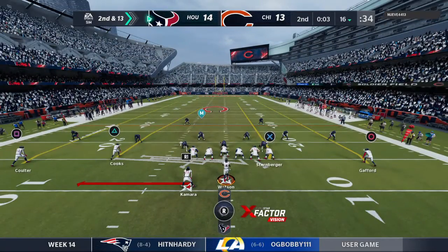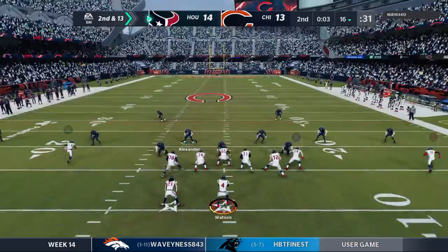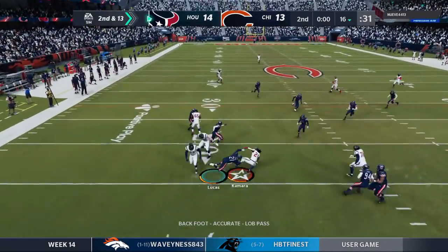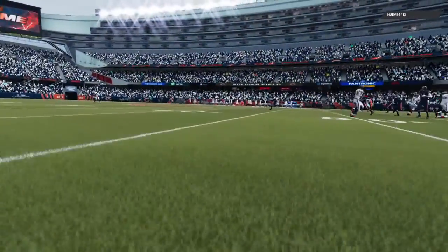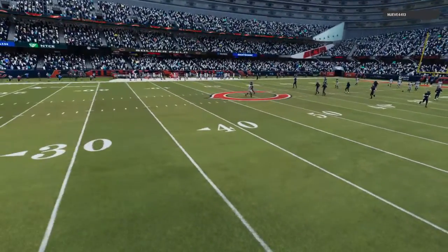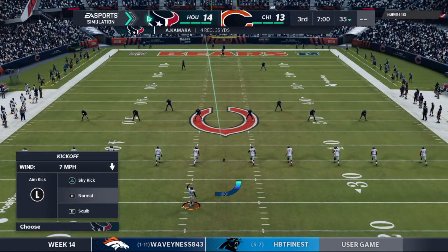Behind the chains, second and 13. The final shot before the break, Watson. They'll set up the screen now to Kamara. So a very tight first half. We had to break in a one-point game. As we send you down to Orlando, where Jonathan Coachman has our EA Sports Halftime Report.